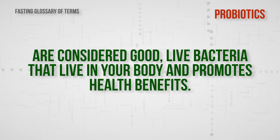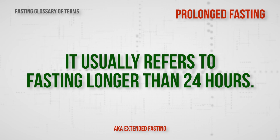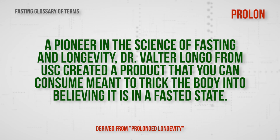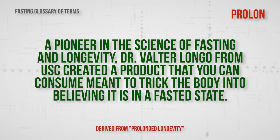Probiotics are considered the good live bacteria that live in your body and promote some health benefits. Prolonged fasting, aka extended fasts. It usually refers to fasting longer than 24 hours. Prolon, or the fasting mimicking diet. A pioneer in the science of fasting and longevity, Dr. Walter Longo from USC, created this product that you can consume, and it's meant to trick the body into believing it is in a fasted state.